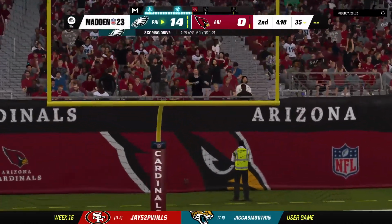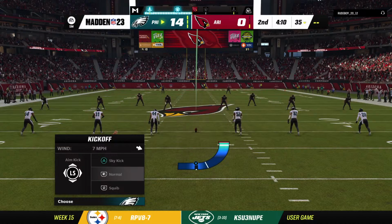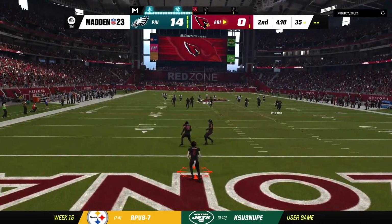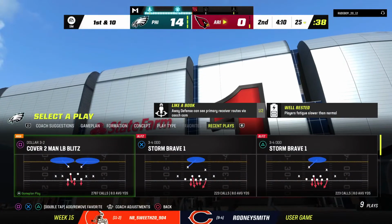Elliott good with a PAT. And that'll make the score 14-0. Now after the touchdown, here's Elliott on to kick it away. The drive will start at the 25-yard line here as Rodgers will not return it.